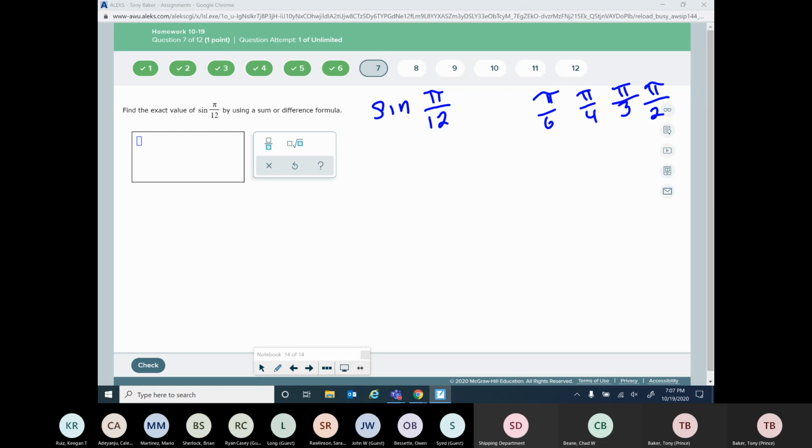So which two numbers would give me 1 pi over 12? We have to figure out a combination. First of all, I want a 12 on the bottom. Pretty much any of these would work to give me a 12 in the denominator, so let's make them all have 12 on the bottom. This would be 2 pi over 12, this would be 3 pi over 12, this would be 4 pi over 12, and this would be 6 pi over 12.